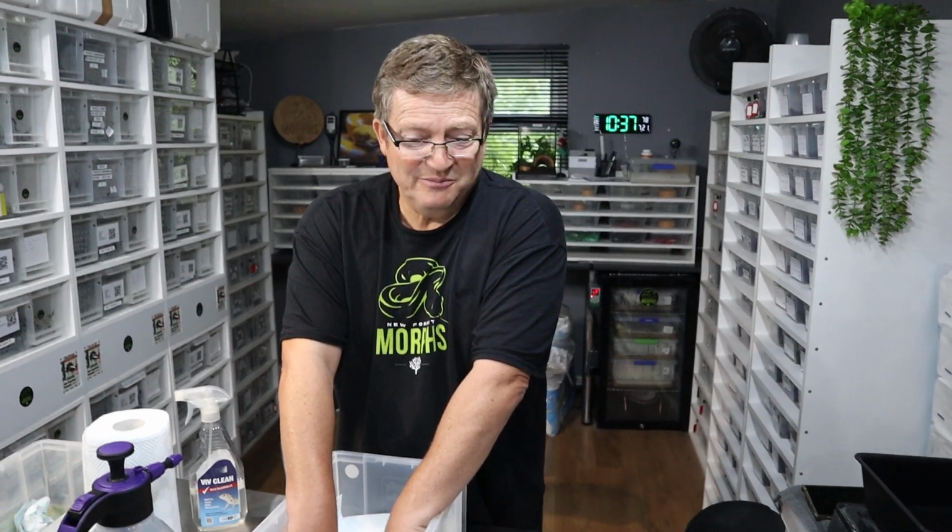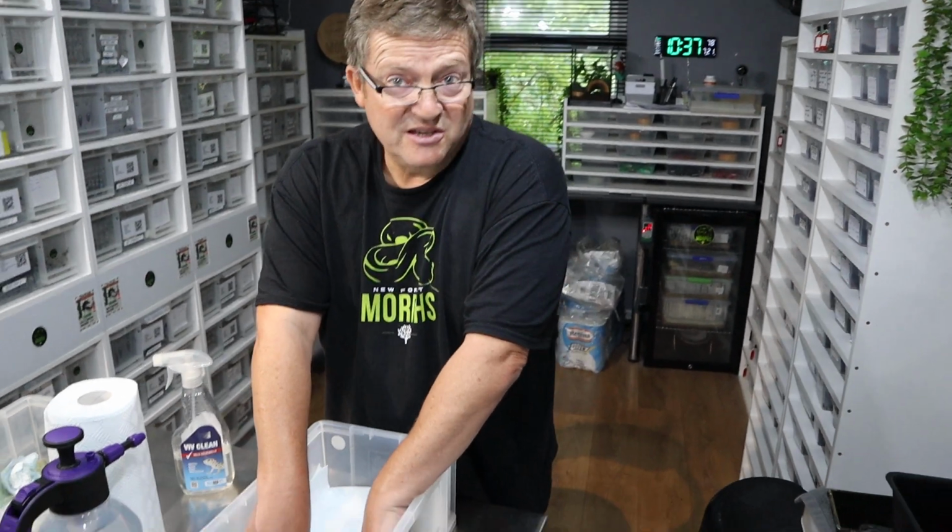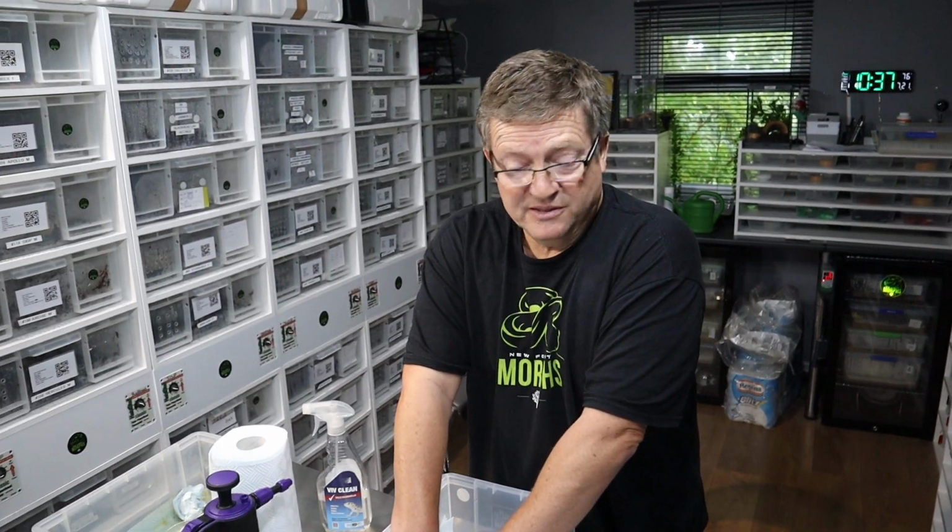You wouldn't want that to be long term. It's only when you have long term damp bedding that the scale rot occurs, but these snakes are designed to survive going a couple of days of water. A couple of days of water, it's not going to hurt them. So anyone out there that's concerned about it, I wouldn't be concerned.